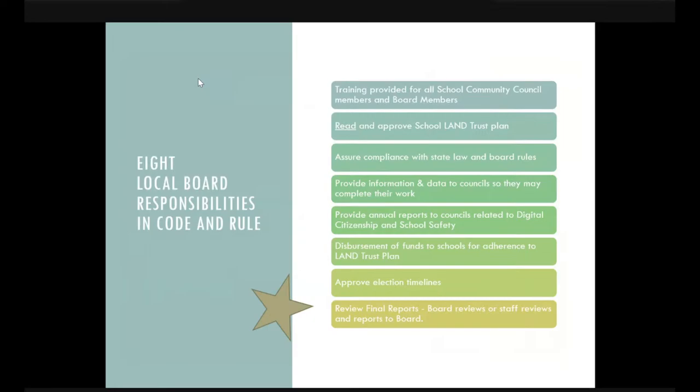Here are 8 board responsibilities that are in code and rule, and one of them is new. As you know, you're required to train all school community council members and board members. You're required to read and approve the school land trust plans, assure compliance with state law and board rules, provide information and data to councils so they may complete their work, and provide annual reports to councils related to digital citizenship and school safety. You are required to disperse the funds to schools for adherence to their approved plans. And you're also required to approve the election timelines for your schools.